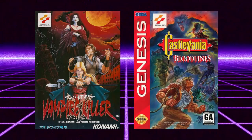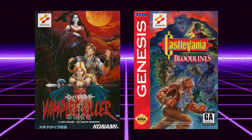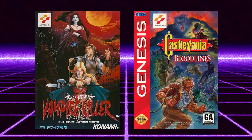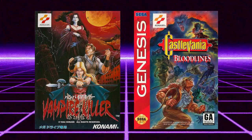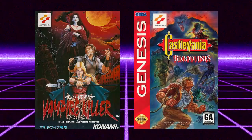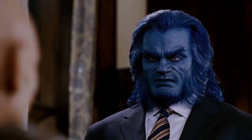And we don't really get much of that. I mean, we get an action shot of Elizabeth in the American one, and then there's a very weird version of Dracula off in the distance. That's Dracula? It looks like Beast from the X-Men. It does look like Beast, and not the one played by Frasier.